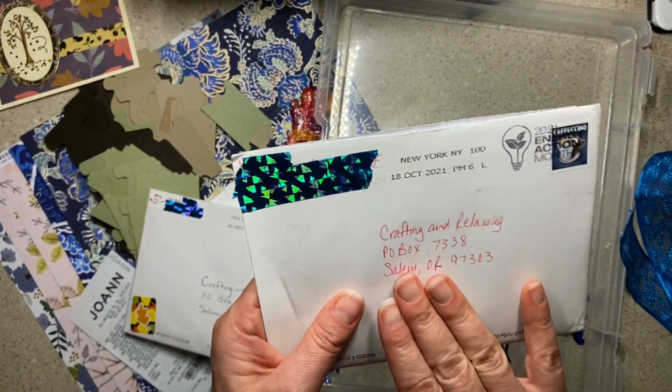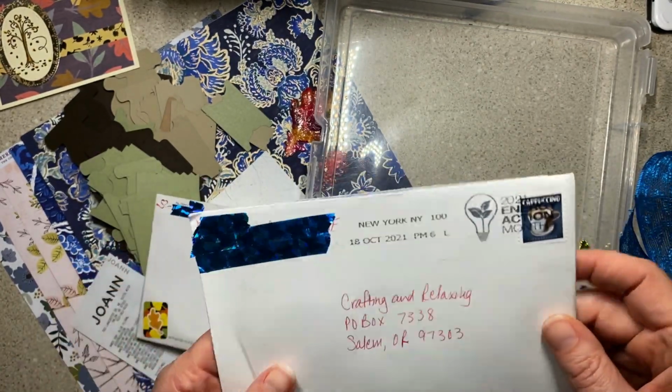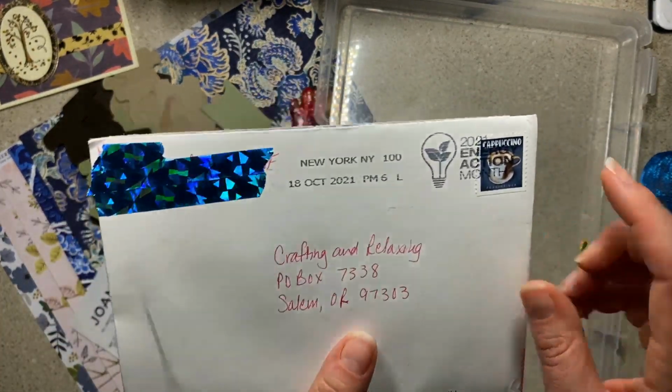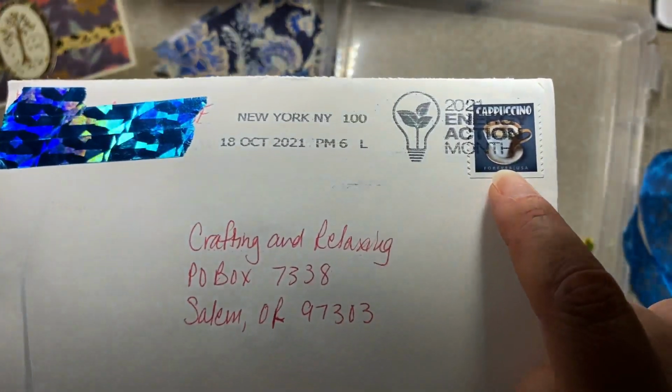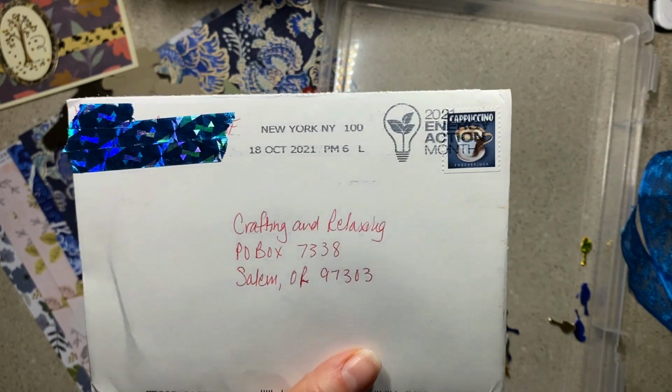Okay, then this is from Heather. Heather's in New York. When I was getting the mail, we got these at different times. And when I picked this one up, I showed Mr. Crafting and Relaxing her stamp. And he was not nearly as excited as I was.